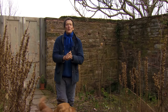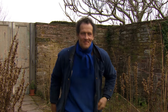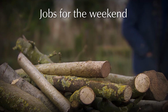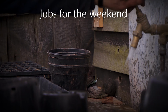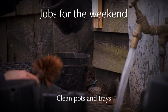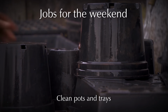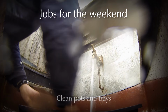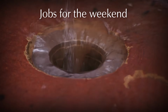Now, you may not be forcing bulbs, but here are some other jobs you can be getting on with this weekend. At this time of year, when the weather's been cold, many of us have greenhouses and windowsills filled with plants and seedlings. And there is a risk of fungal problems, particularly if it's not ventilated very well. And one way to help avoid this is to make sure your pots and seed trays are really clean before you use them. All that's necessary is a good scrub under running water, then leave them to dry off, and that will help avoid a lot of problems.